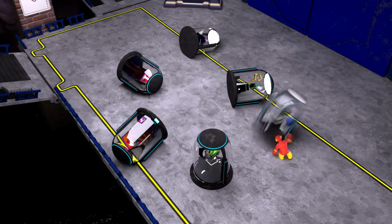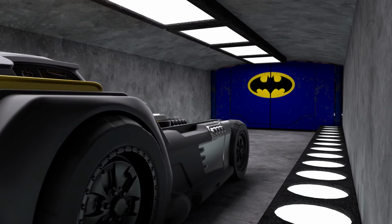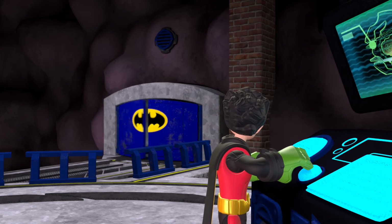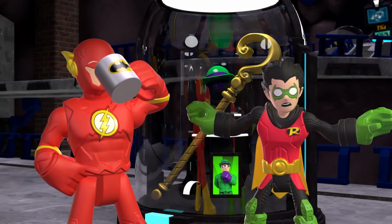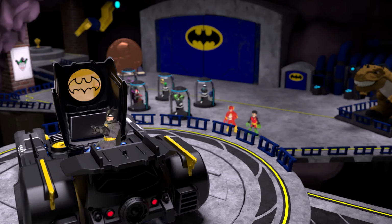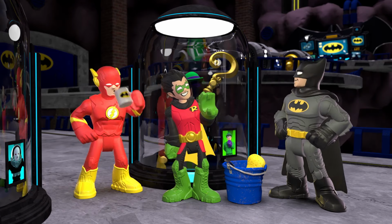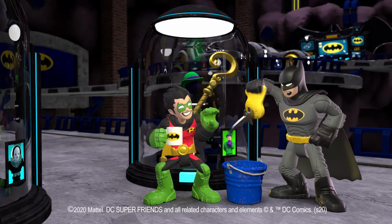He's so fast! Why can't Batman get in? Oh, Robin's stopping him. Phew, the Flash got it all fixed. See, Batman? All clean. Robin!